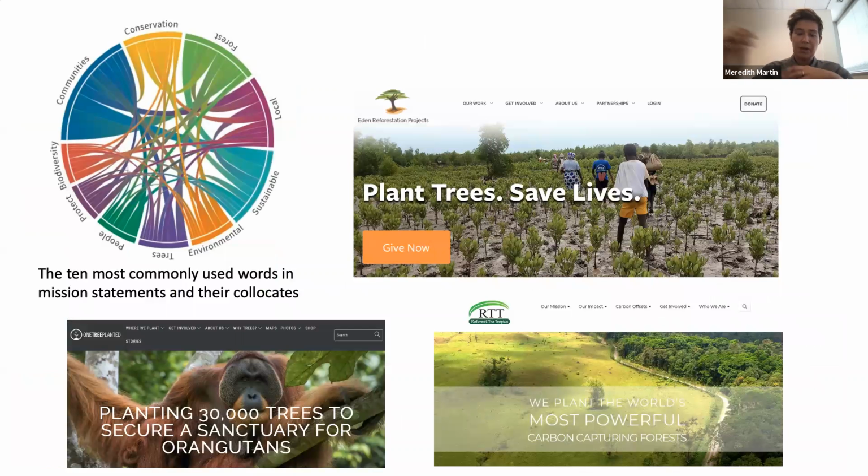So we also saw that a lot of these organizations really seem to be trying to achieve multiple objectives with their planting projects. And so a lot of the most commonly used words had to do with people, with economic development. We also had conservation, biodiversity, things like that. And you can see here are some examples from a few different organizations, right? Plant trees, save lives. That's a very bold statement. We have tree planting relating to wildlife habitat, saving orangutans. We plant the world's most powerful carbon capturing forests.